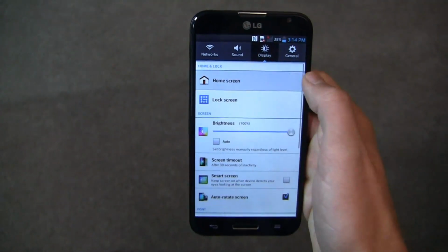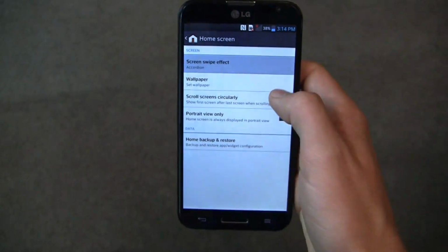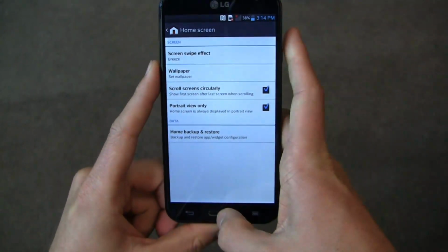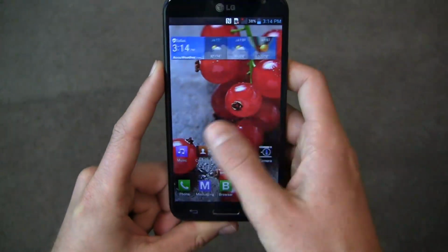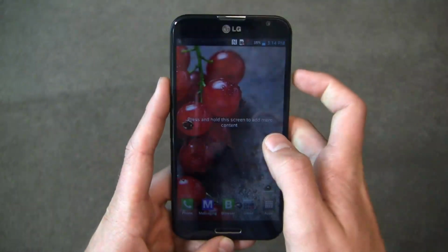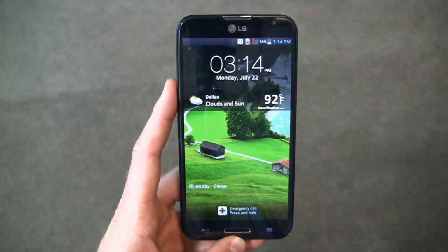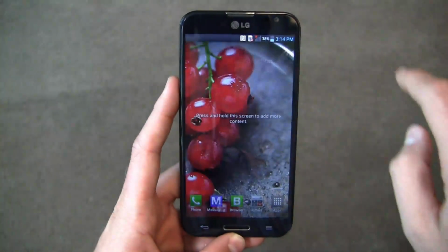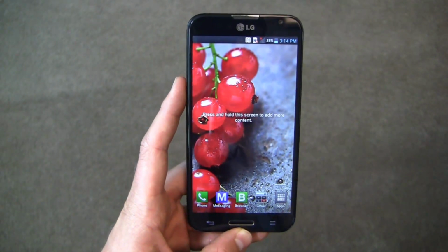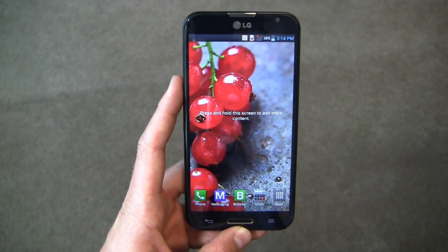And I'll show you by going to display. I can go to home screen and change the swipe effect. I have it set to accordion, for example. I can do breeze. I can scroll the screens around and keep it in portrait mode. So now you'll see it scrolls with that animation as opposed to just a stock animation. So there's a lot you can do here. You can change the clock on the home screen as well and see weather. So a great customizable device that really isn't getting enough attention in this really crowded high-end smartphone marketplace.